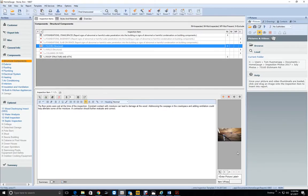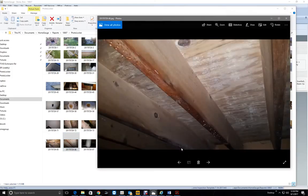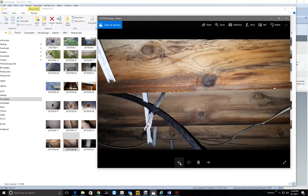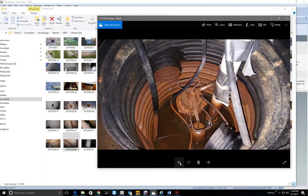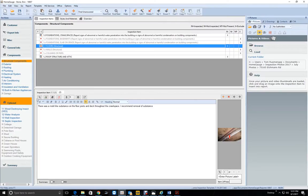Let's put an INV on this. Yeah, those condition of those joists look kind of rough. So let me take another look at those pictures. Yeah, you can see how damp it is down there. Yeah. All right. Yeah, that needs to be addressed. Didn't look like any moisture damage, but we can address it here and address it there.